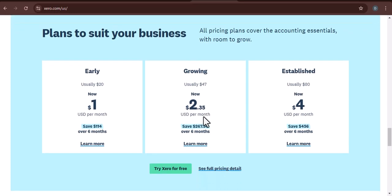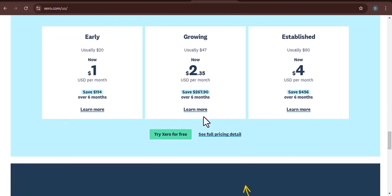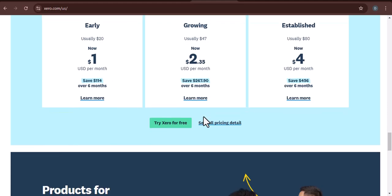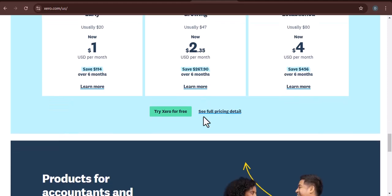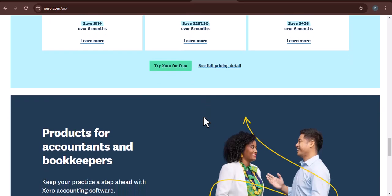Manage expenses related to your freelance work. Track travel costs, equipment purchases, and other business-related expenses. Get paid faster. Xero supports online payments, making it easier for clients to pay you quickly.